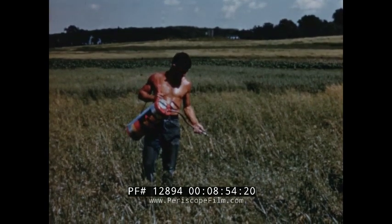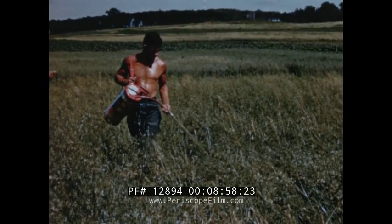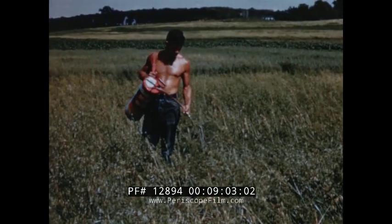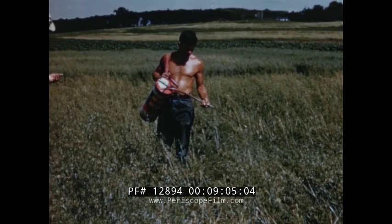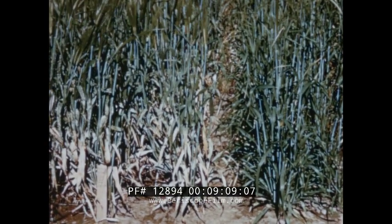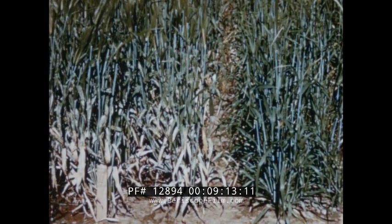Another form of inoculation is by spraying the plants with disease organisms, covering the entire surface to give every chance for infection. Final evidence for resistance or susceptibility is shown in healthy and diseased plants growing side by side. They were equally exposed to infection.